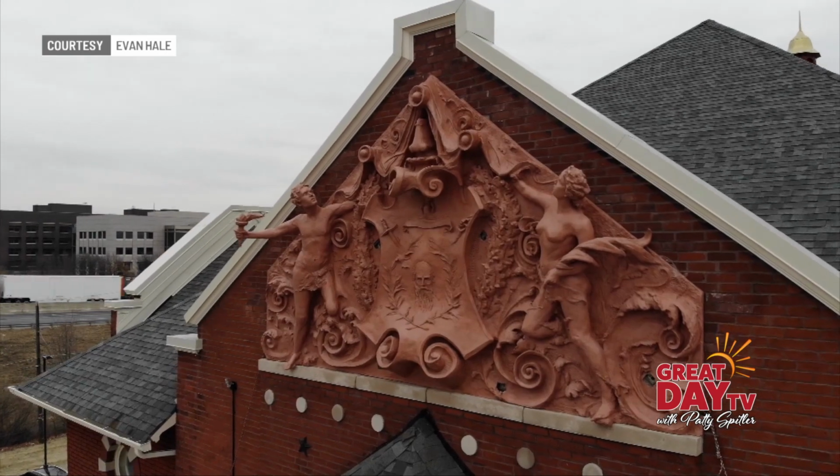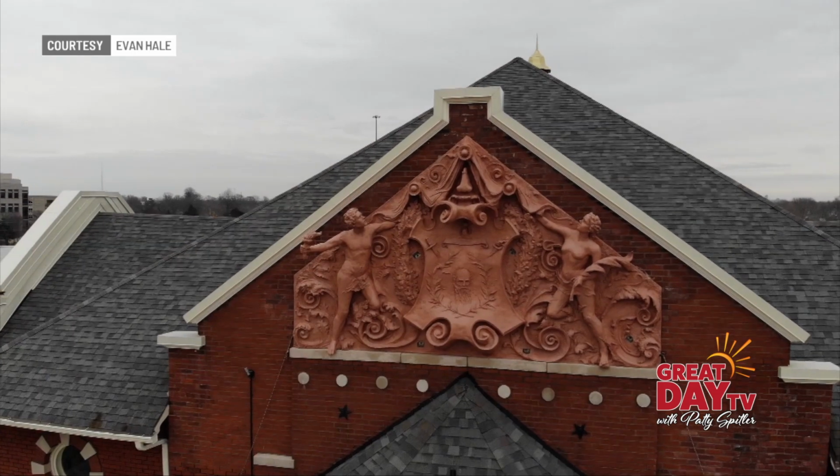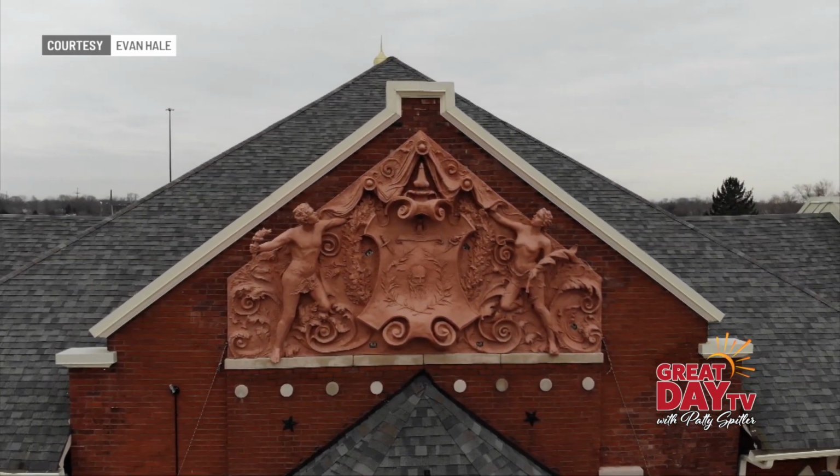They really helped to define what Indianapolis became. So it really tells the story of a community that maintained its identity but set down roots in a new place and helped to form the Indianapolis that we know and love.